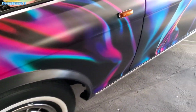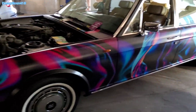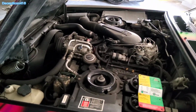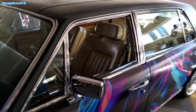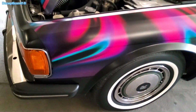And it's got this cool paint job. It almost looks like the Aurora Borealis thing, but it's in Miami colors. And then here's the engine bay. So the engine bay is all OEM, it's all stock from the original day. And then there's the interior. The interior is still in really good shape, so this is what it looks like. This is such a cool vehicle.